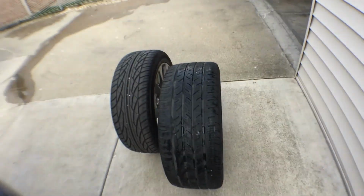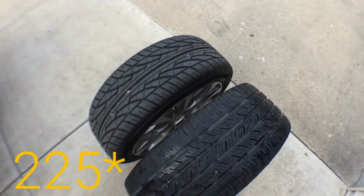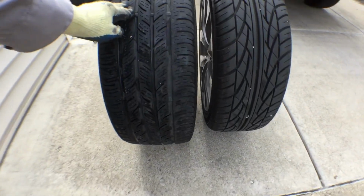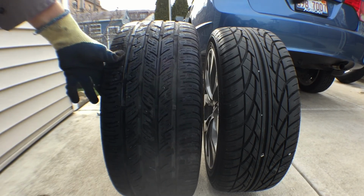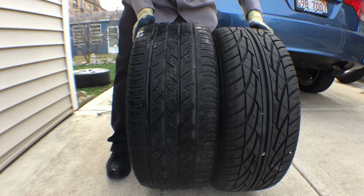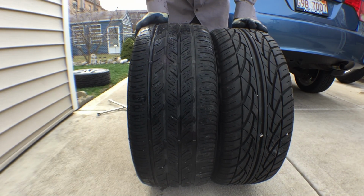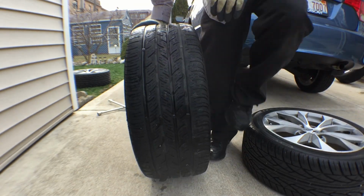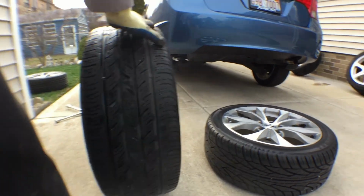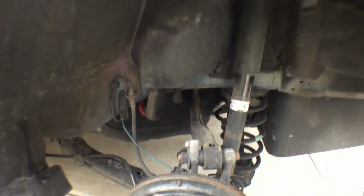This is a 215 and this is a 245. Look at the difference. Plenty of meat, plenty of weight. Come on, buggy. Go away before I crush you.